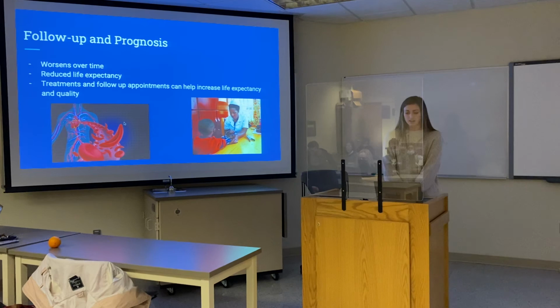Sickle cell anemia is a disease that worsens over time. Therefore, people who have it have a reduced life expectancy. Some people with the disease can remain without symptoms for years, while others do not survive beyond infancy. Treatments are available that can prevent complications and lengthen the lives of those who are affected by it.